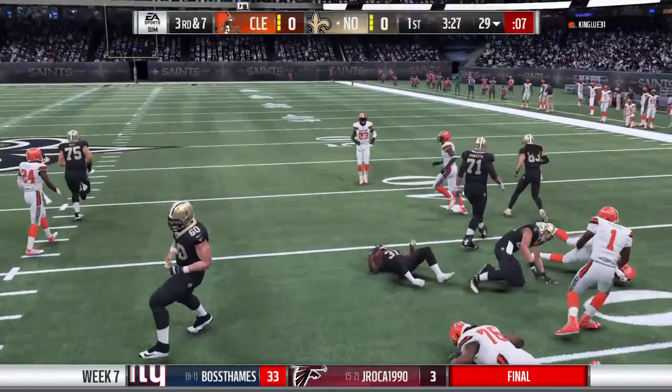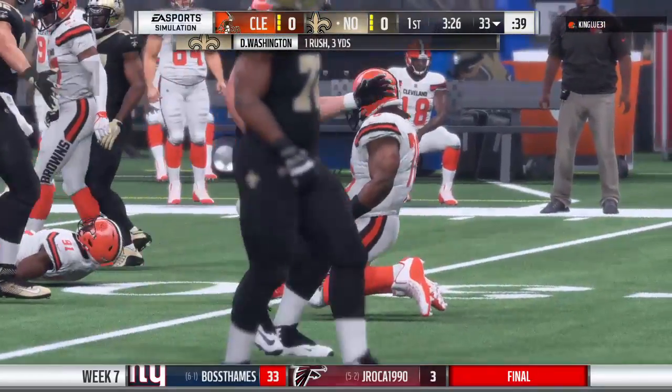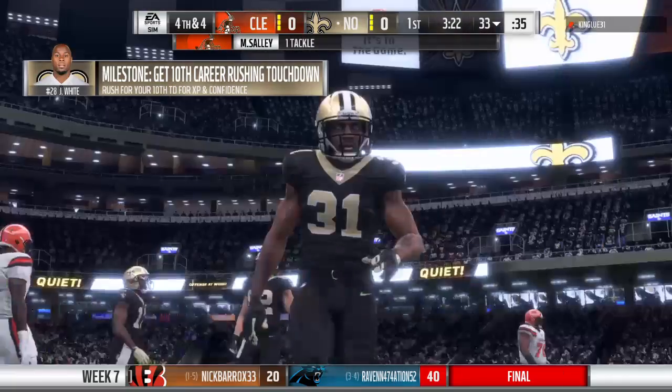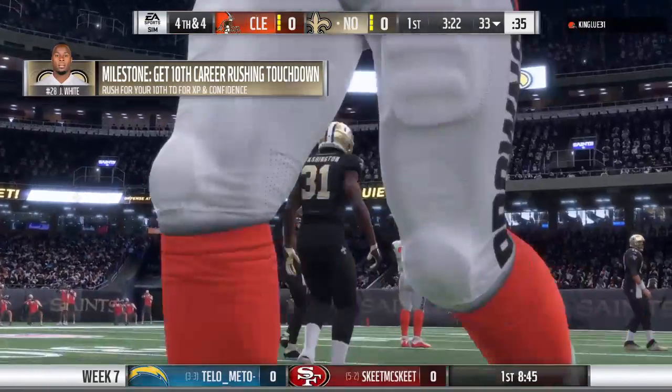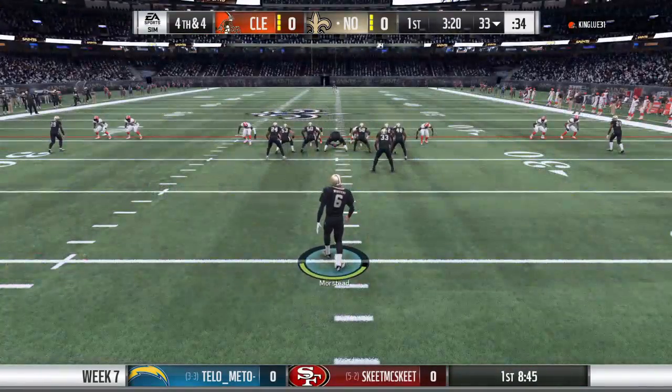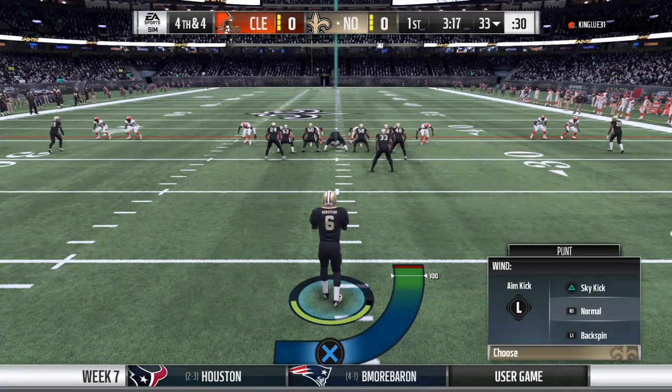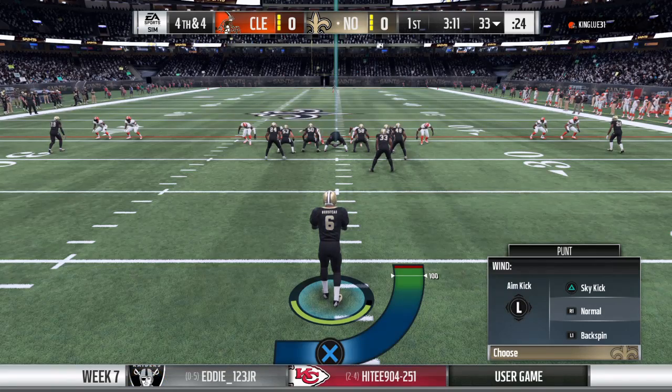DeAndre Washington, his first carry. And he'll get this up only to about the 33. Call it a gain of 3, and it'll bring up fourth down. Some of the most unselfish players on any football team, defensive tackles, because we ask them to just eat up blocks and allow other people to make tackles. But when he can make a play himself, as we just saw there, that's a big day.